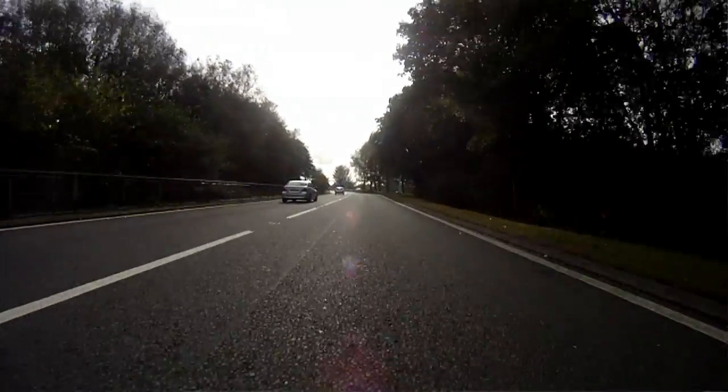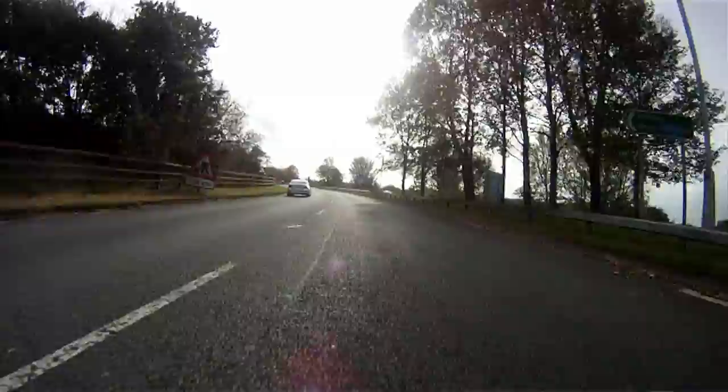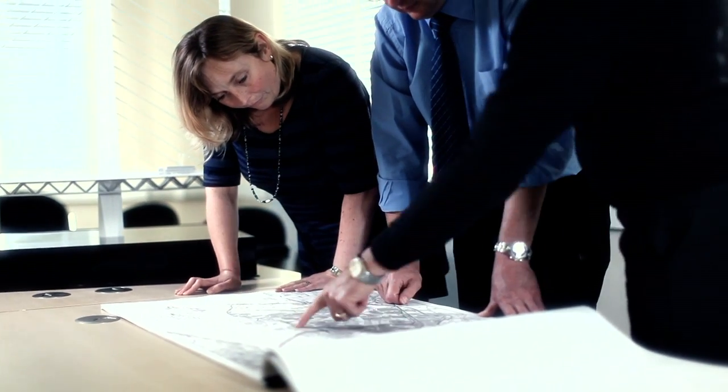We'll also be improving traffic movements along the Central Expressway and in the Halton Lea area. So there's a number of minor amendments that will provide improvements for local residents and for users of the new roads into Mersey Gateway. We're keen to ensure that we can have flexibility in the design process.